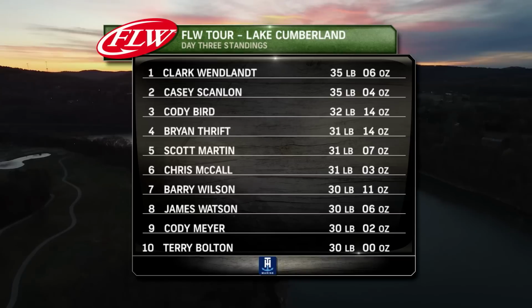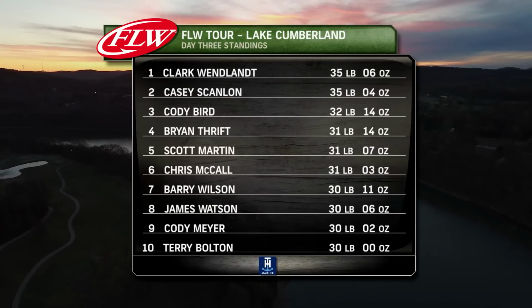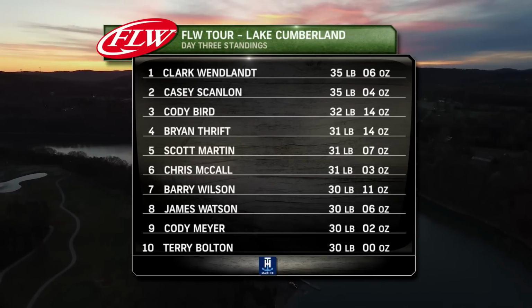Clark Winlet, what can you say? Three-time Angler of the Year, veteran, been out here forever. You know he's one of the best at adjusting on the fly. He's going to find out where they move to each day. We're going to have sun today, probably no wind. We've had really windy conditions, so it may be some adjustments. I don't really know, but I can't wait to get out there and let's go see what happens.